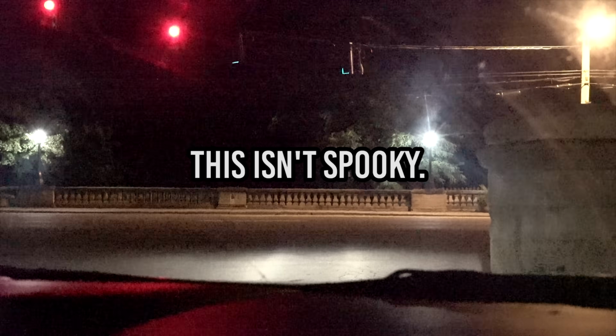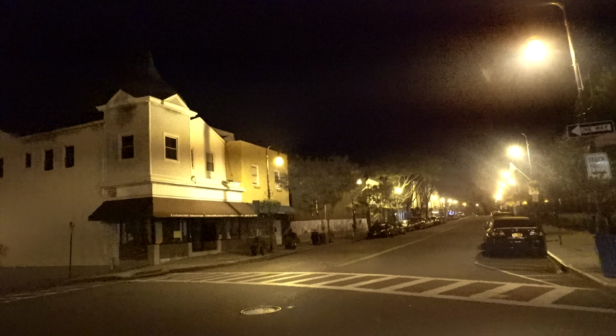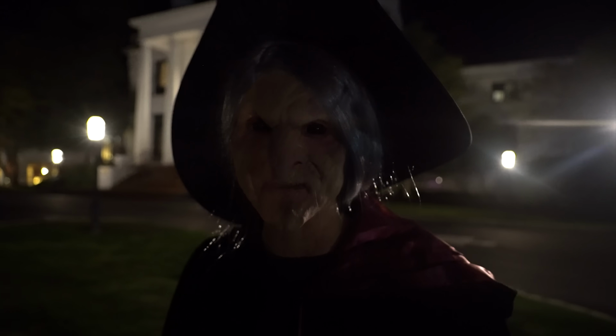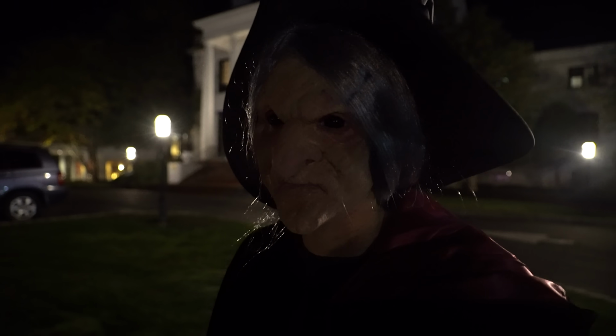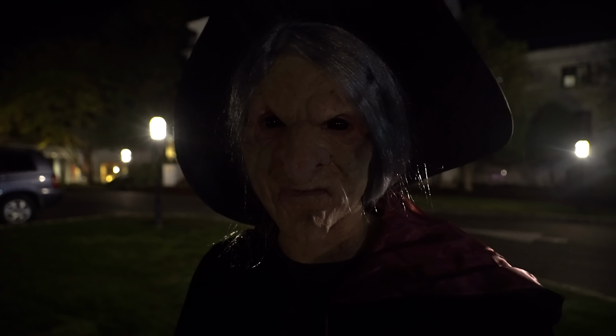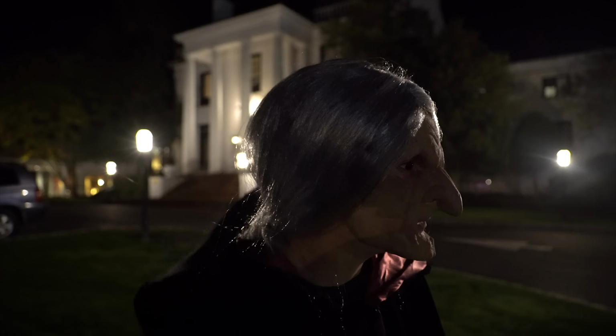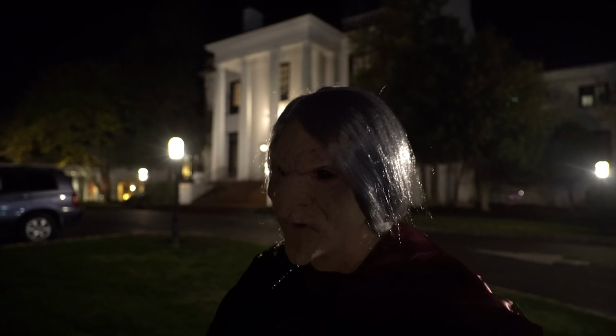This is apparently the Headless Horseman bridge, but this is a big bridge. It's just a street. This isn't spooky. And the rest of the locations are deep in the woods. Spook Rock is actually deep in the woods. It's 5 a.m. We don't really know where we are, so we're not gonna do that.